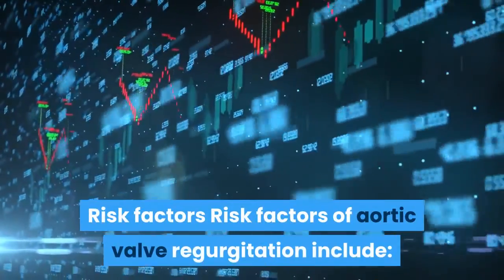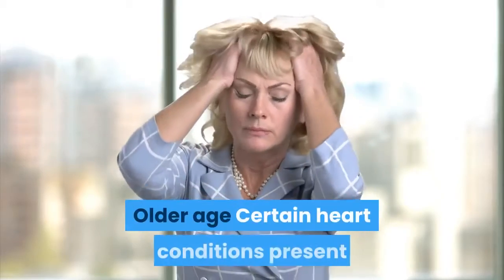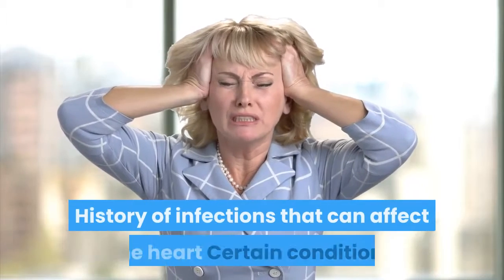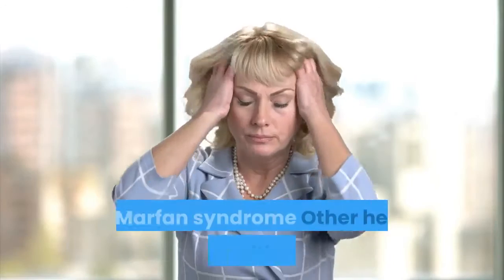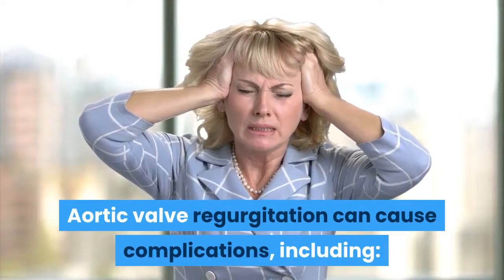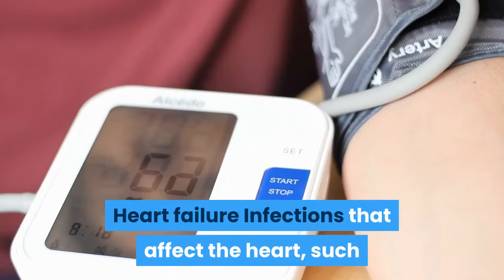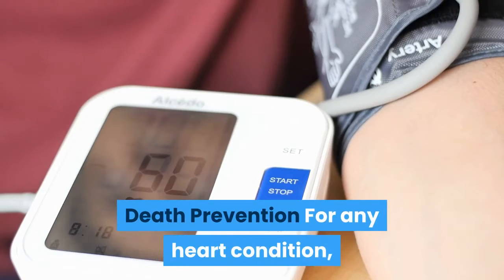Risk factors. Risk factors of aortic valve regurgitation include older age, certain heart conditions present at birth (congenital heart disease), history of infections that can affect the heart, certain conditions that can affect the heart, such as Marfan syndrome, other heart valve conditions, such as aortic valve stenosis, and high blood pressure. Complications. Aortic valve regurgitation can cause complications, including heart failure, infections that affect the heart, such as endocarditis, heart rhythm abnormalities, and death.